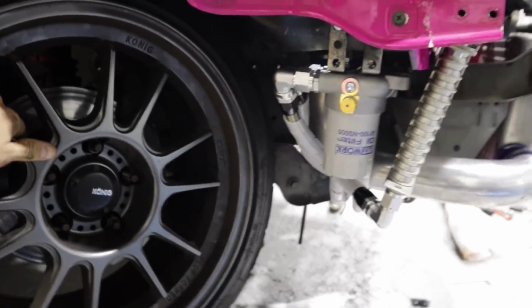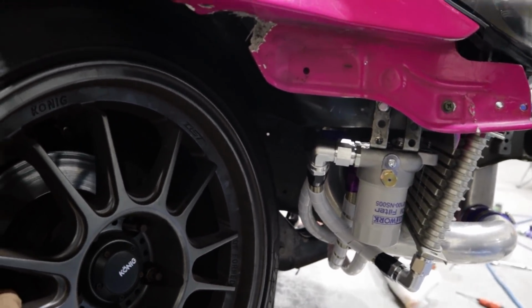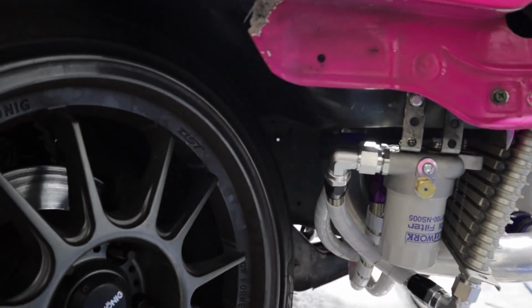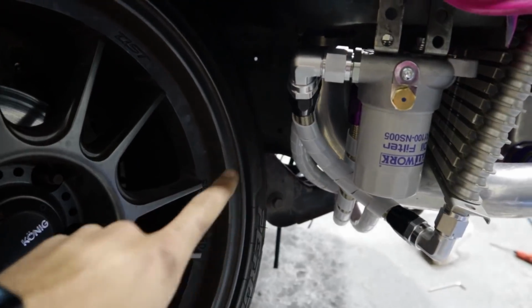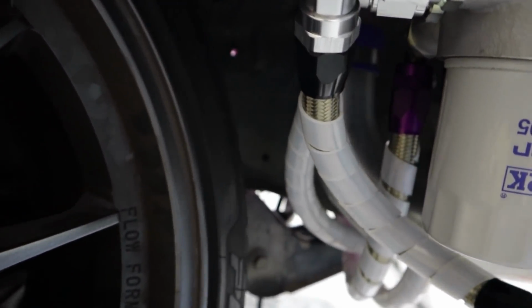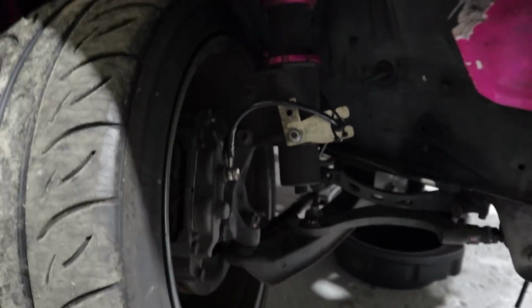Boys and girls, ladies and gentlemen, we are done with all the lines for the oil cooler kit, and I have two really important tests that we need to do though, which I should have probably done beforehand. Got a wheel back on here and we just need to make sure that this isn't going to contact. Kind of a little bit worried here, but let's see. Oh, we good. We real good. Damn, okay, we good. Look at that, beautiful, beautiful.